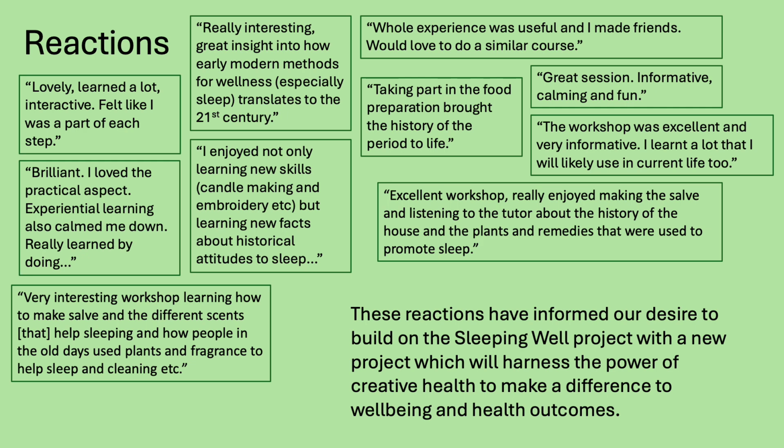The reactions we've had so far to our project have been encouraging. There's a clear appetite for these sorts of engagement programmes, and participants often record how they've enjoyed learning, meeting new people, have felt calm during the session through remaking and craft, and made connections to their own lives and their well-being.